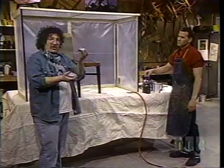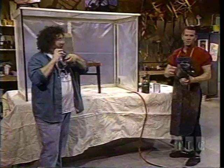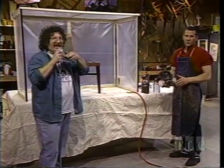Looks like a skull, doesn't it? But you put it in here and you've got to use a mask. Joe's even got a full face one. This is my mask. I told him to get a full face mask. This mask has served me well on many jobs. All right, let's go.